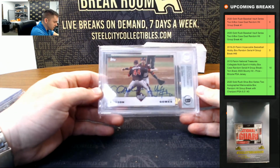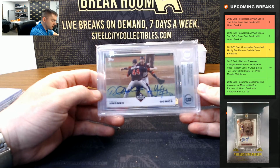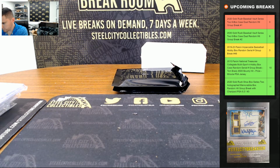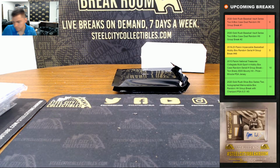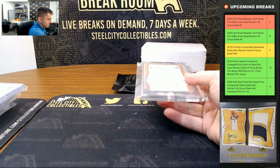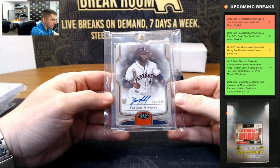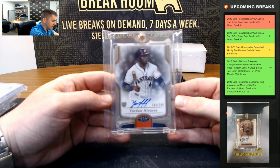Daniel Hudson and Yan Gomes. Dual auto. So Hudson and Gomes. There we go. Jordan Alvarez. Topps Tier 1 rookie autograph. 104 of 299. Nice on-card rookie auto, Jordan Alvarez.